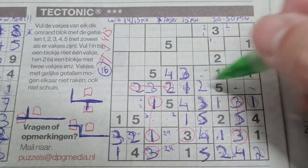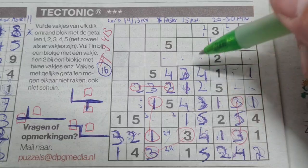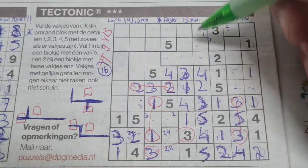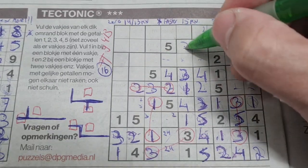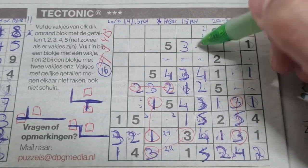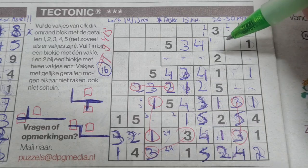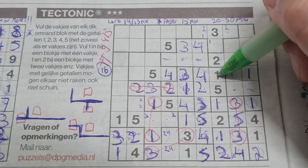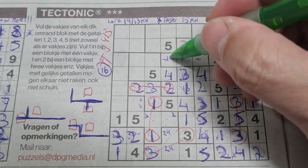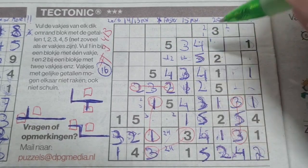One box left in this area for number 4. These 3 boxes can be a 3. That box can be a 3. So one box left for the 3 in this area is supposed to be here. These two boxes can be 4. Those two boxes can be 4. So one box left for 4 in this area is supposed to be here. Then this box can be 2. This box can be 1. So the 1 and the 2 go in those two boxes as a pair. So one digit left in this area for number 5.